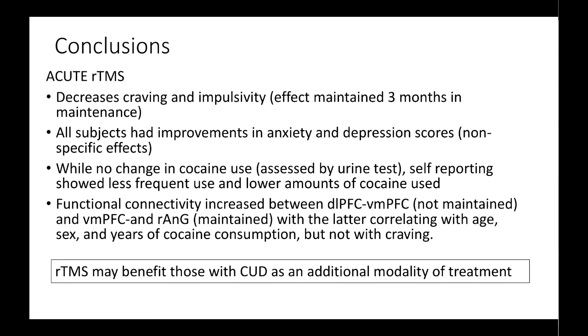And I was interested too, but I don't have as much reference for the fact that the VMPFC is having these downstream effects on the angular gyrus. Haven't really thought much about the angular gyrus. I don't think about it when I'm lying awake at night, but it is something that people have looked at. And so it's an interesting thing that even though it wasn't their initial perhaps focus, they've got something there that's maintained beyond the acute effects. And curious that there's some effects with age and sex, but not with craving necessarily, as though it may be a different dimension or a different construct. So I think you hit on the highlights.